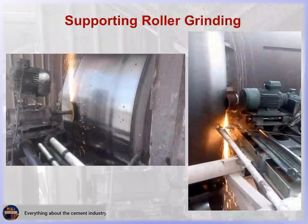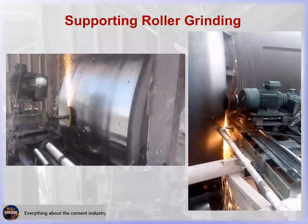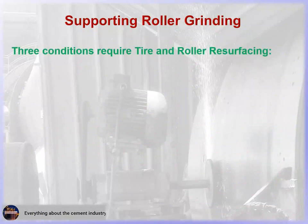Now let's ask a question. What are the conditions on the basis of which we determine whether the tires and rollers require resurfacing or not? Three conditions require tire and roller resurfacing.